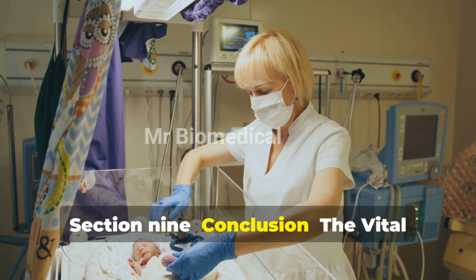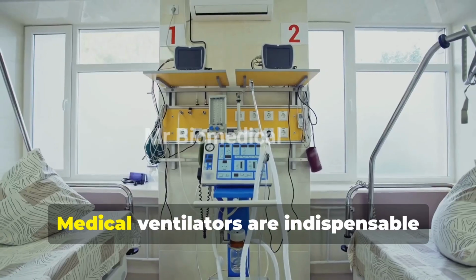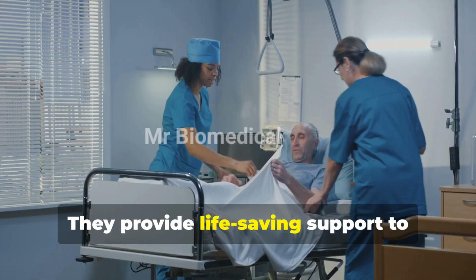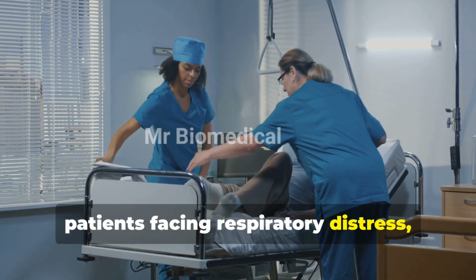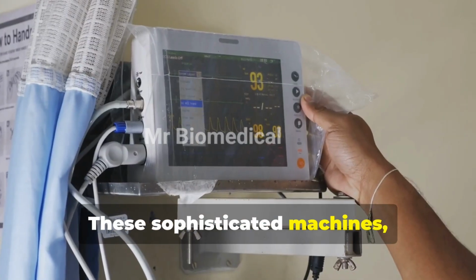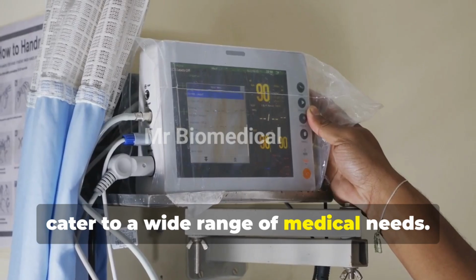Section 9. Conclusion. The vital role of ventilators in modern medicine. Medical ventilators are indispensable tools in modern healthcare. They provide life-saving support to patients facing respiratory distress, bridging the gap between illness and recovery. These sophisticated machines, with their various modes and settings, cater to a wide range of medical needs.